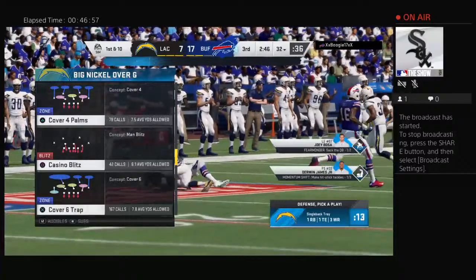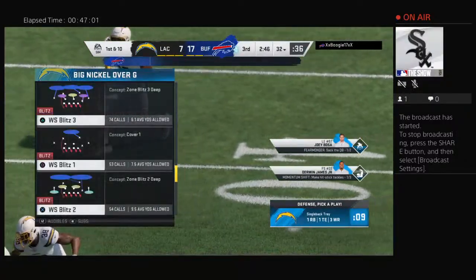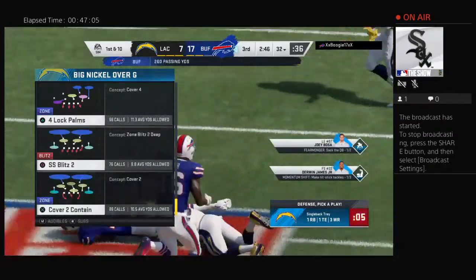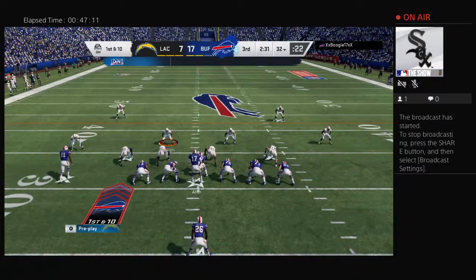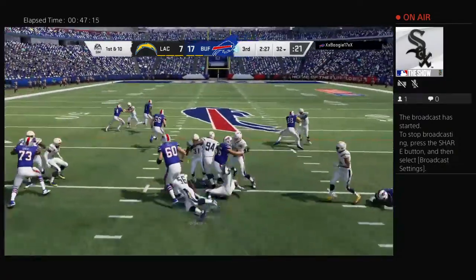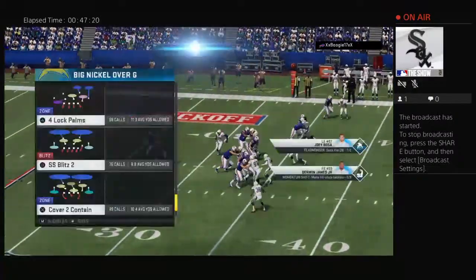12 yards that time and a Bills first down. 1st and 10 at the 32-yard line. From the 32 now, here's 1st and 10. They'll run on 1st down with Singletary. Casey Hayward makes the tackle.